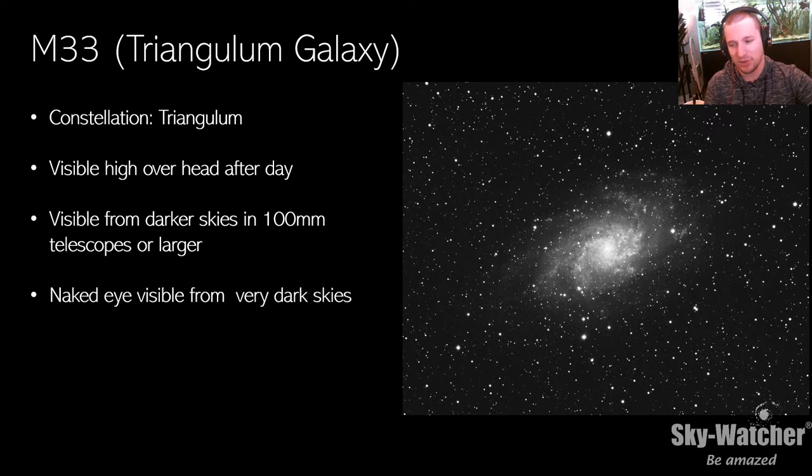Of course, you have Andromeda up as well, but that's kind of a given and real popular for people to see right now. So if you're looking for galaxies, there's not a lot of big galaxies up right now. You have Andromeda, you have M33, NGC 891. There's a couple good galaxies up right now.